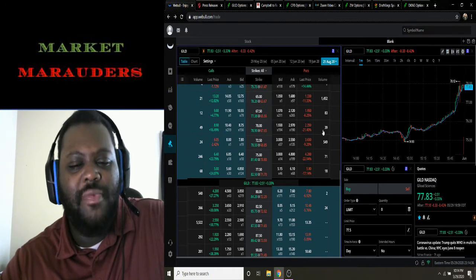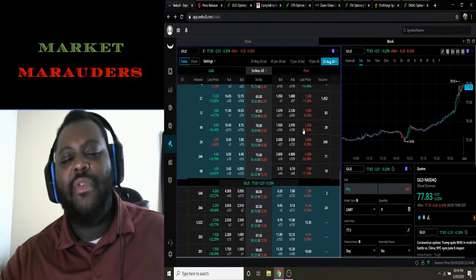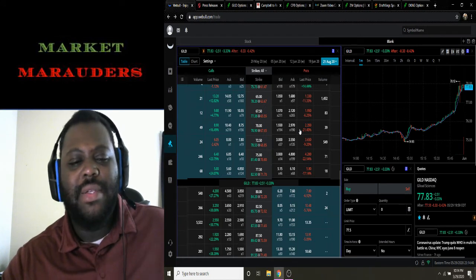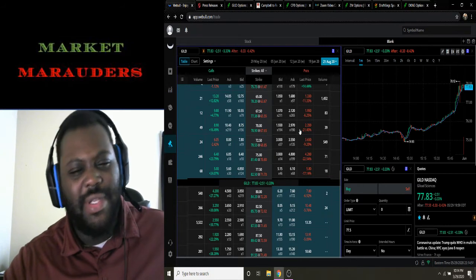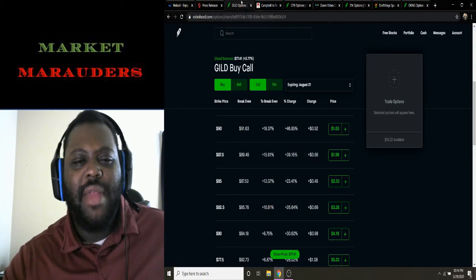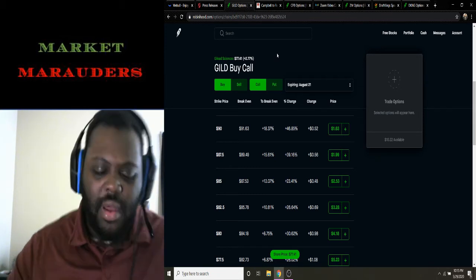But it also tells you the volume of both. So there's way more information on the Webull side as opposed to the Robinhood side. So just bear that in mind if you're trying to decide which platform you want to use. There's definitely way more information. But if you're new to trading, I definitely think the Robinhood one is easier to understand.